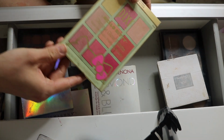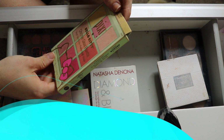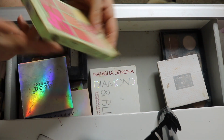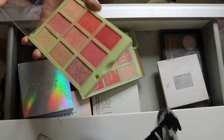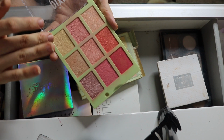This palette, I think I did a whole Instagram reel on this year because I discovered this palette recently and I really like it. The Pixie and Hello Kitty Chrome Glow palette. So these are highlighters, a bunch of highlighters. They're mostly in the pink family, and then there's a couple more peachy, and then there's this yellow one right here.